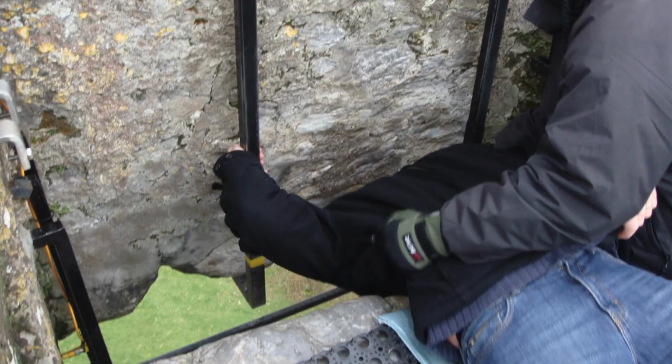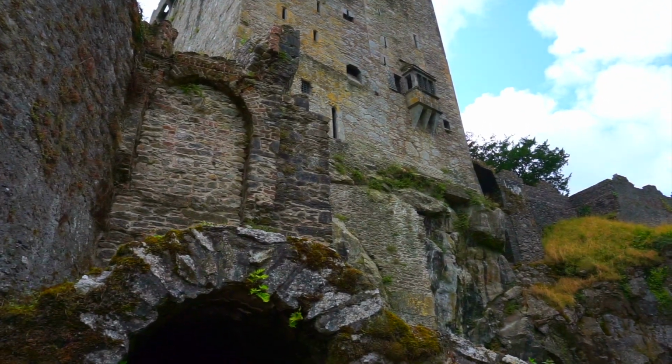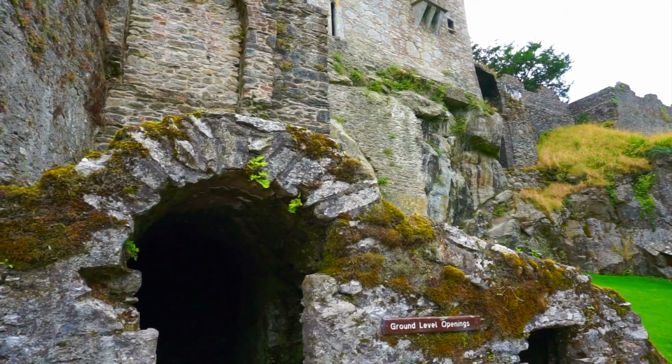Today I'm here in Ireland at the Blarney Castle, known for the world-famous Blarney Stone. I'm here to explore this beautiful medieval castle, which dates back to the 15th century and is remarkably well preserved.